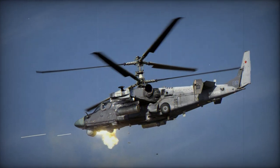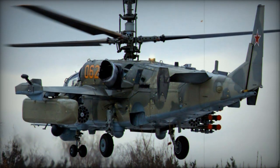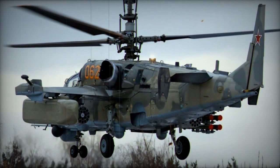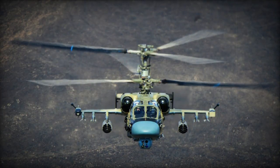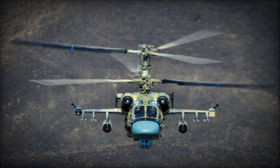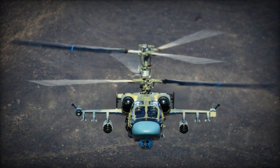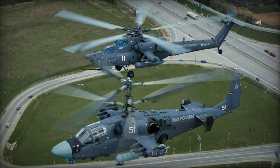However, due to budget restrictions, this helicopter is fielded in small numbers. By 2012, only 30 helicopters were delivered. By 2017, the Russian military reportedly operated 90 of these helicopters. In 2020, this number reached 127 units. This Russian attack helicopter is also offered for export customers.